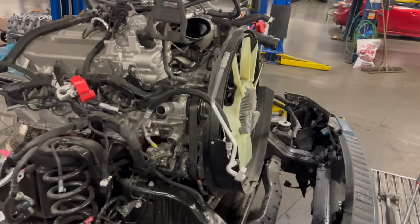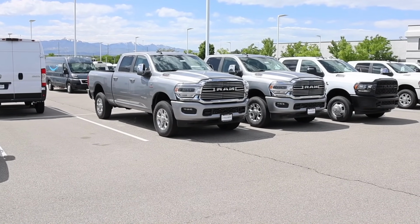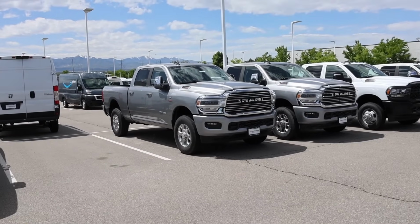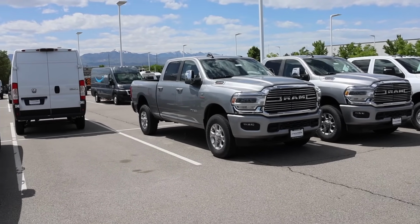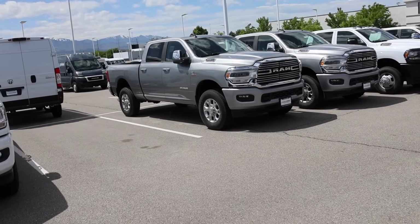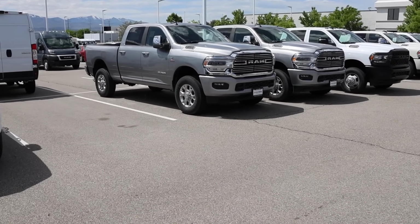Now, we've already discussed this. Ram's inline 6 Cummins does not need 10 gears. It really only needs 1 extra gear. If they put 1 extra gear in that Aisin, oh my goodness, it would make the world of a difference. It just needs 1 more gear, just 1 more.